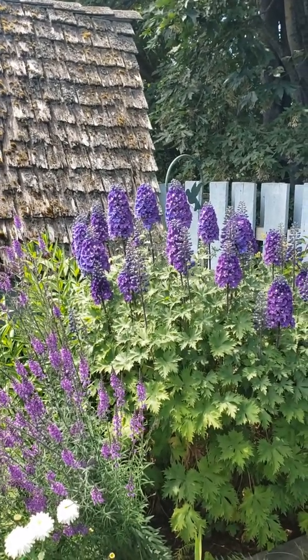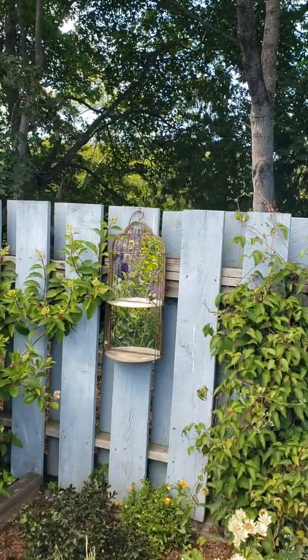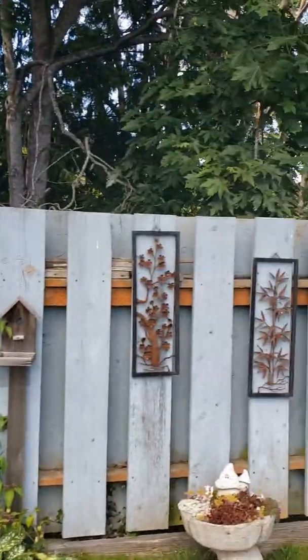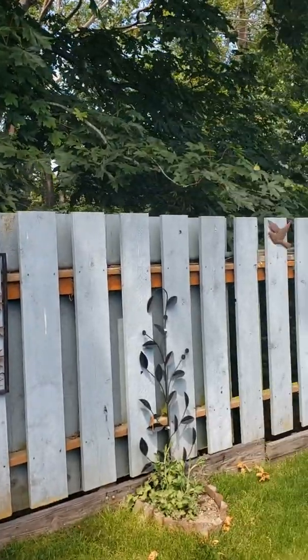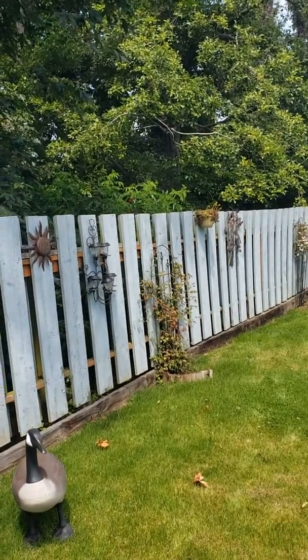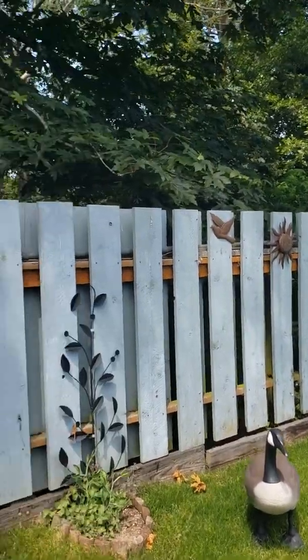Yes. That's so cool. And look along her fence. Have you been collecting this stuff forever? Well, ever since I've been here, because I never had a fence like this to decorate before. Such fun. Well, fun.